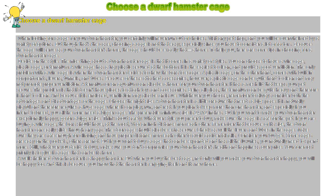A plastic cage, on the other hand, comes with built-in compartments, levers, tunnels, and tubes. Because of these attached accessories, however, a plastic cage can be quite hard to clean and may not promote proper ventilation. A terrarium or an aquarium can also be a home for your dwarf hamster.